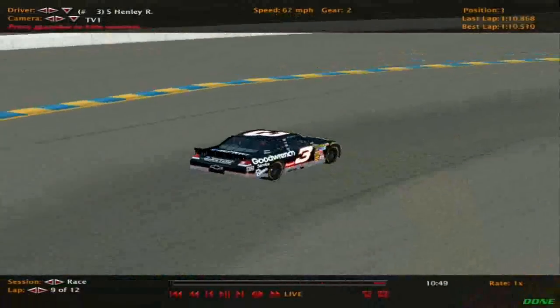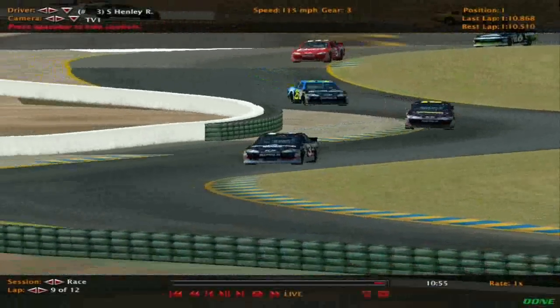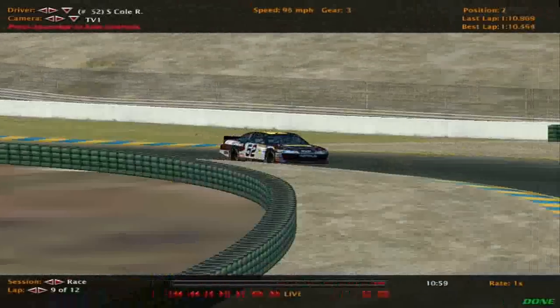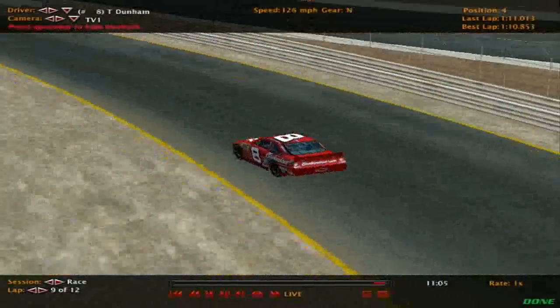But right now, we have 3.5 laps to go for Sean Henley and Seth Cole, with James McLeod, Trent Dunham, and James Qualls going to try to run them down. But I mean, if you look at the top 5 right now, big points there for those drivers. Norton Fitz is really big for.